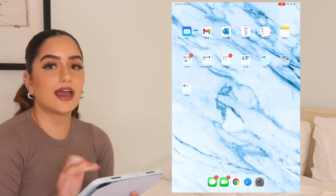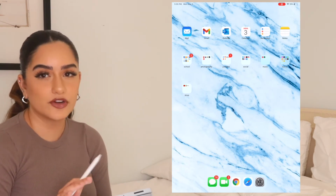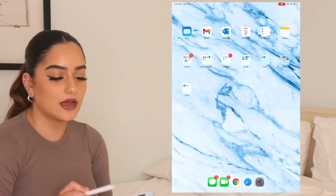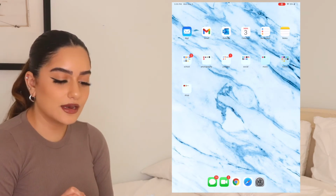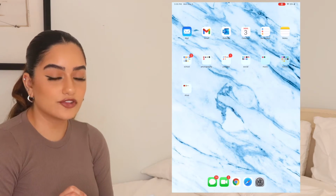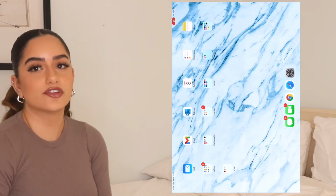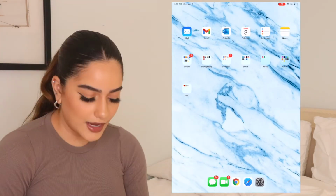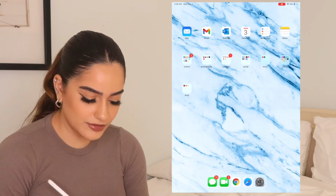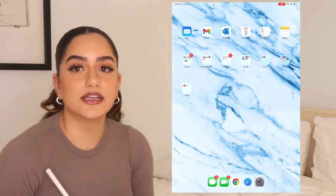So here we have the first row. The first row has Mail, which is for personal uses usually, Gmail, which is my work email and my YouTube email and stuff, and then Outlook, which is my school email, and then I have calendar, reminders, notes, just basic stuff that I tend to use more often. At the bottom you have messages, FaceTime, Chrome, Safari, and settings.